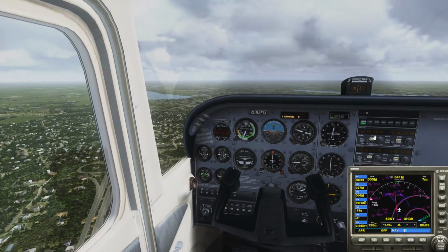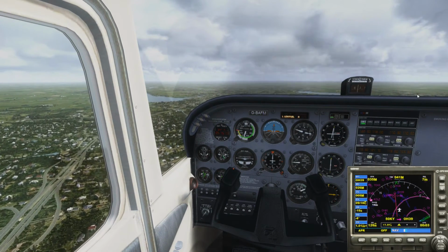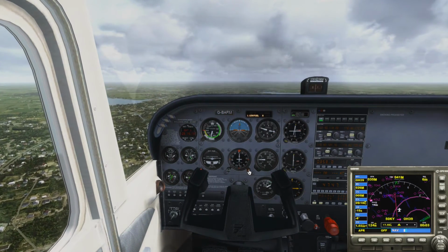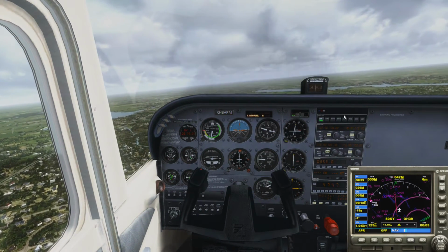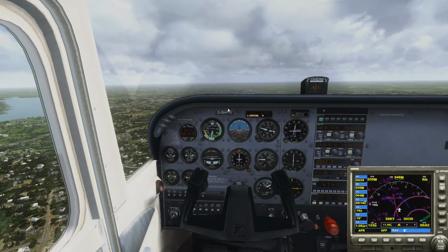Alright, so we're 7 miles out. I should notice it here pretty soon. I want to go out to the right a little bit. But I don't think we'll have to go too far out and around. Although the more that we go to the right, it will be.